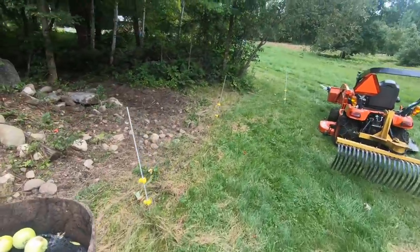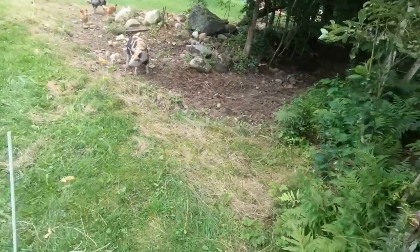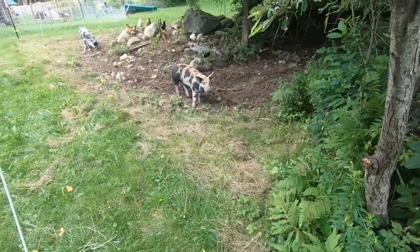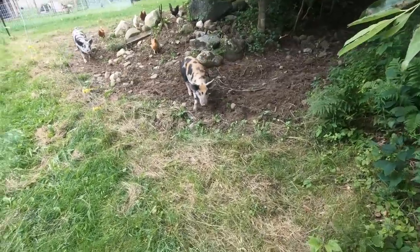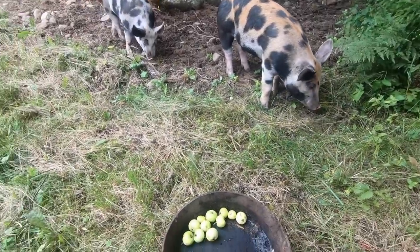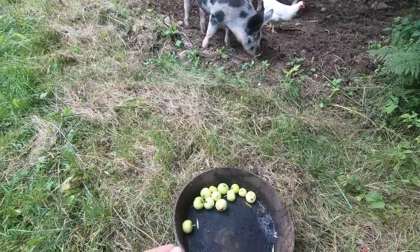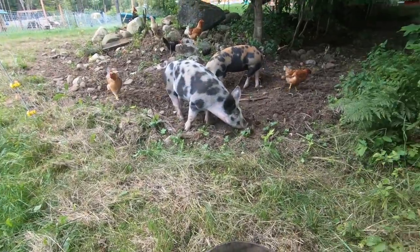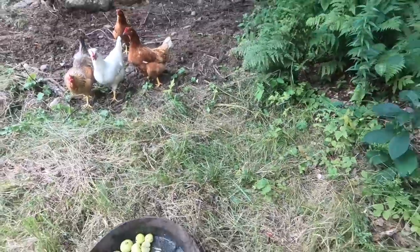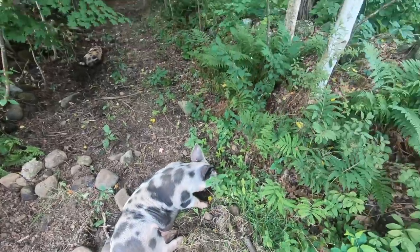Be interesting to see how they do over here, because there used to be a fence. And to them, it's a mental barrier more than anything. Come on. See, they know there used to be a fence there, so they're cautiously approaching it. Come on. Come here. There's no fence there right now, but they know there used to be a fence. All right, we'll leave that here for them for now, and we'll come back and check on them later. You know you want it. It smells so good. Come on.